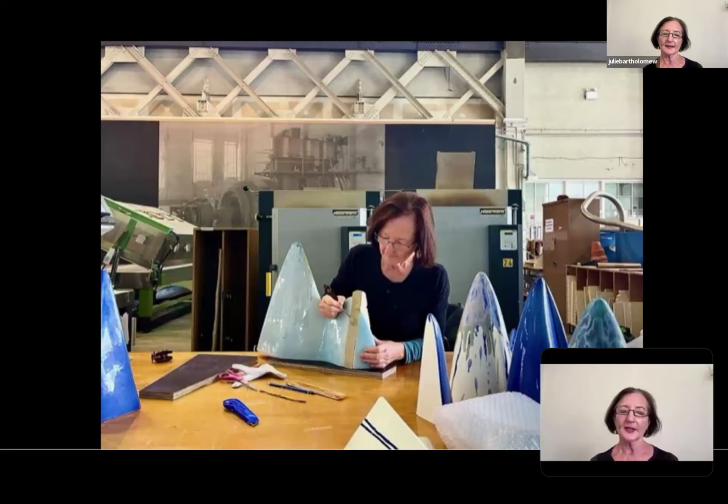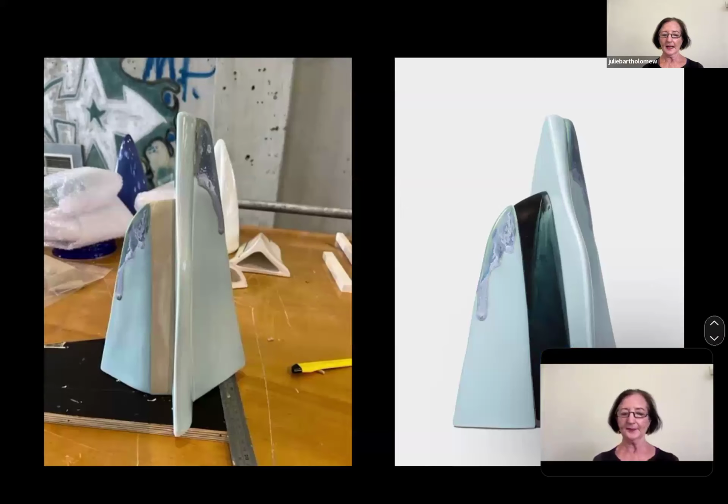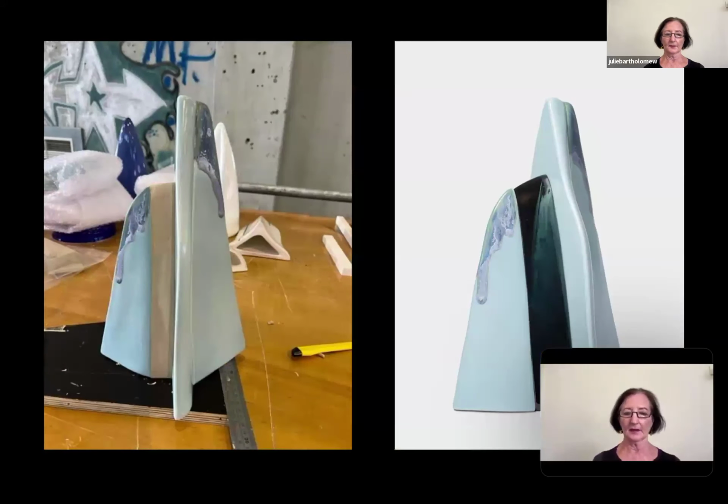So here I am at the Canberra Glassworks, just refining the section that you saw previously that was pink crystal glass. So I create the ceramics first. So you've got the shrinkage, that's all happened. And then the next thing is to go to the glass stage where I've created a plasticine prototype. And if you go to the next slide, after I've created the prototype, you can see the prototype there on the left and the final glass piece on the right.